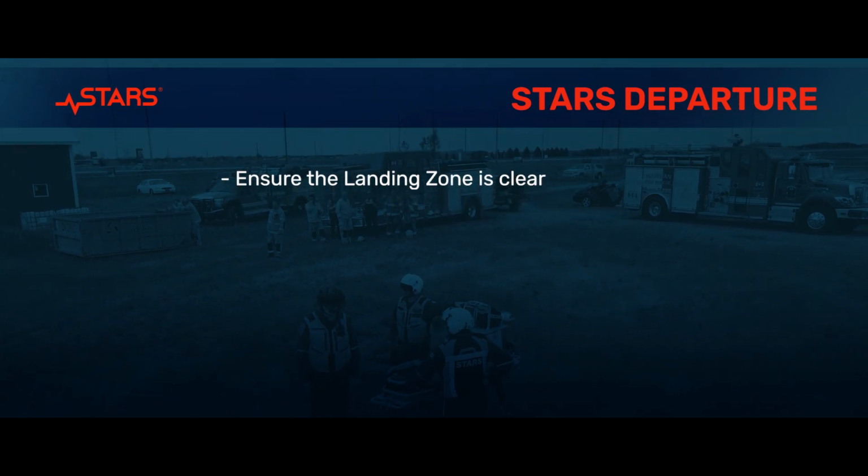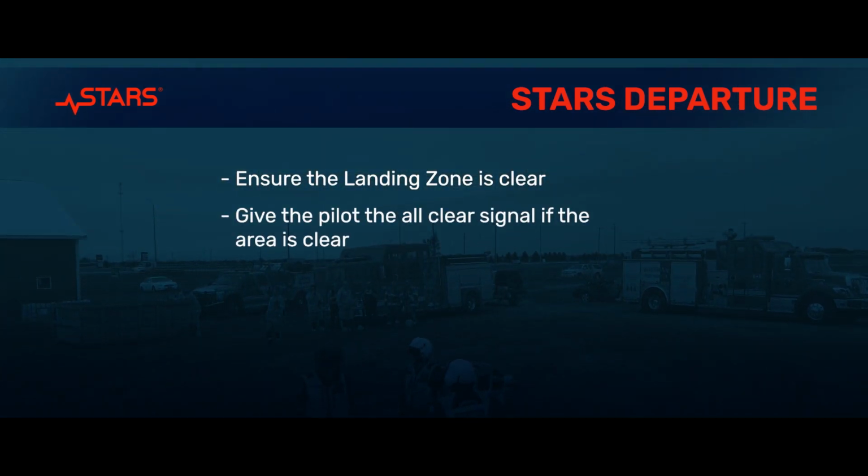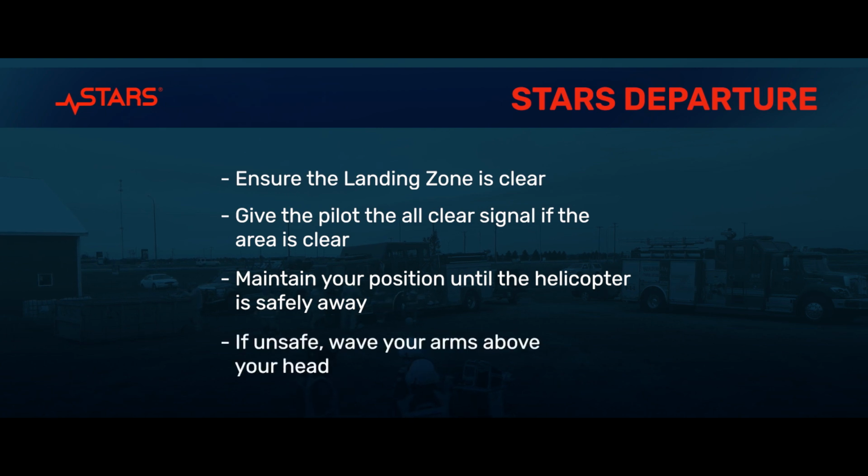As STARS is getting ready to depart, once again ensure that the landing zone is clear. If it is safe to depart, give the pilot the all clear signal and maintain your position until the helicopter is safely away. If at any time it is unsafe, wave your arms above your head.